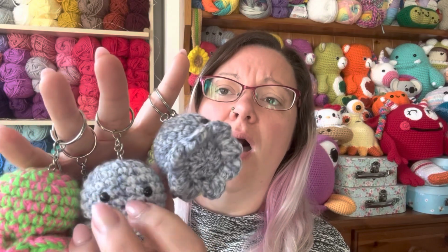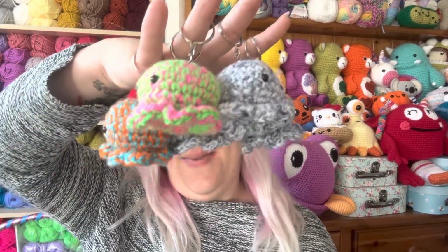The only change that I made to this pattern is the eye placement. That was the first one, and I thought that the eyes were a bit too low. So then on the next one, I did them a little bit higher up and slightly closer together. So I changed the eye placement, but I made 2, 4, 6 little octopuses. And these are for hopefully next week's video, all going well.